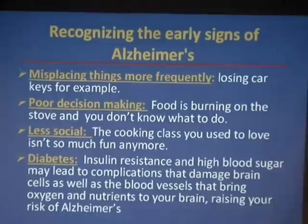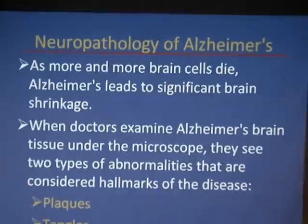And diabetes: insulin resistance and high blood sugar may lead to complications that damage brain cells as well as the blood vessels that bring oxygen and nutrients to your brain, raising your risk of Alzheimer's.